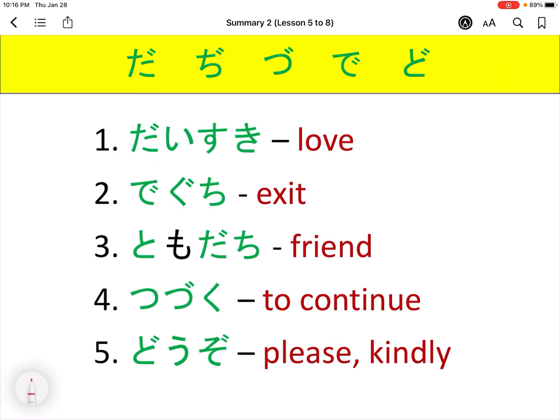For the D group, we have daisuki or love. Anime ga daisuki desu. So I love anime. Da-i-su-ki. Daisuki. Deguchi. Exit. De-gu-chi. Tomodachi. Tomodachi is friend. To-mo-da-chi. Tsuzuku is to continue. Tsuzuku. Dozo. Dozo is please or kindly. Do-uzo. Dozo.